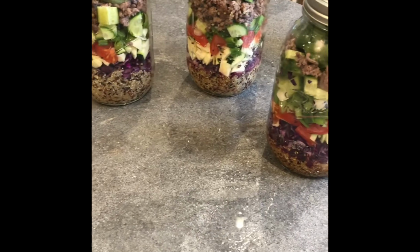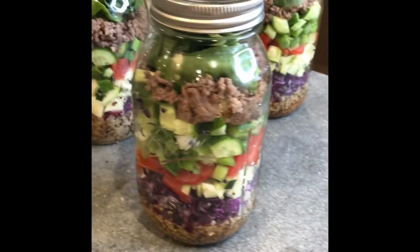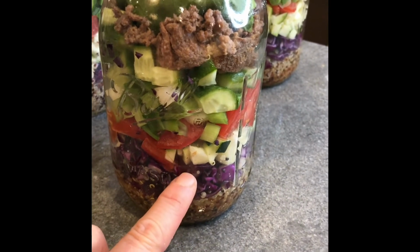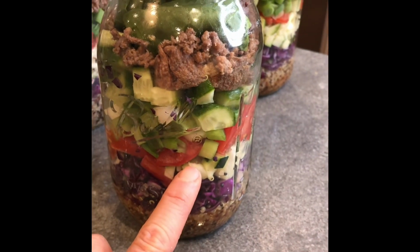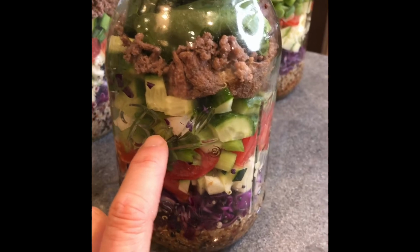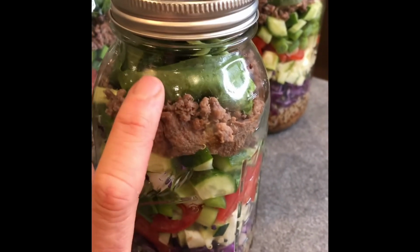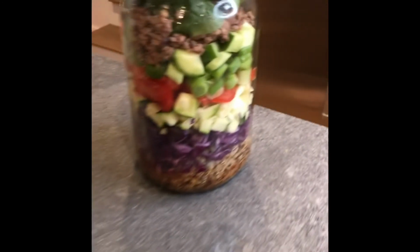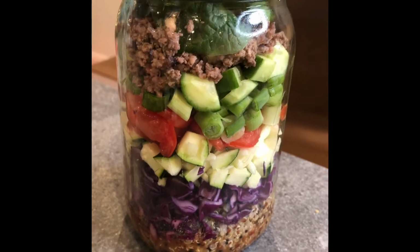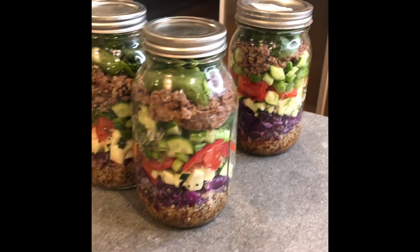All right, you guys, I sort of loosely assembled these as my day went on and based on what I had in the fridge and what I was prepping. So you can see we have our dressing down here plus the quinoa. I had cabbage, zucchini, tomato, scallions, cucumber, leftover ground bison, and spinach on top. I will probably add a cheese. But you can see it was just really kind of easy to throw it all together, stuff it on top. These will store in the refrigerator for up to 4 days.